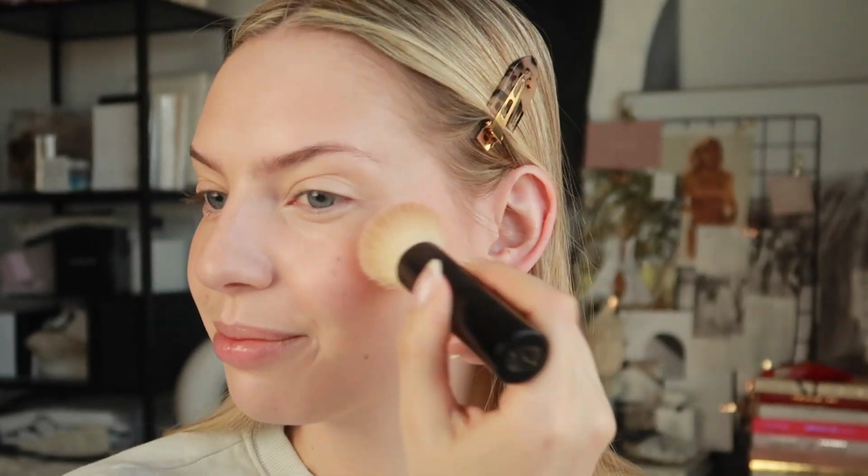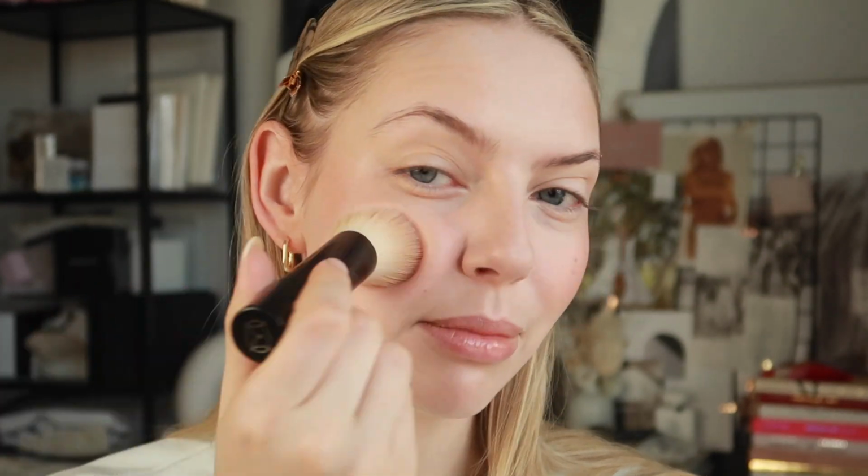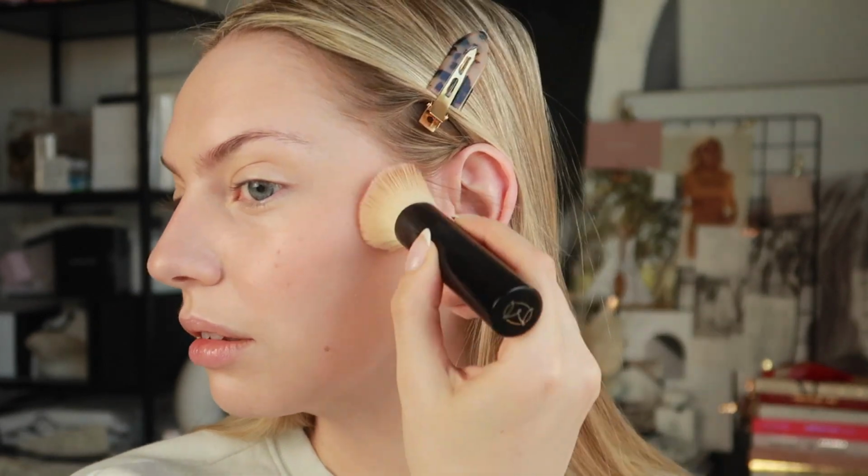And then work that on my cheeks. Like, look at that rosiness it just gave me. And I'm just kind of using like a tapping motion. Put a little bit on the bridge of my nose. So fresh. Yeah, your skin just looks like healthy, which I love.